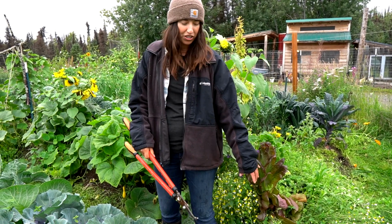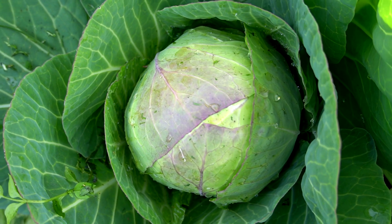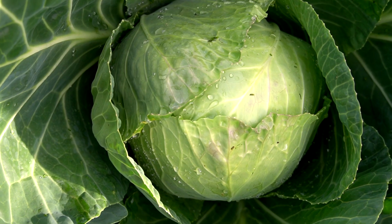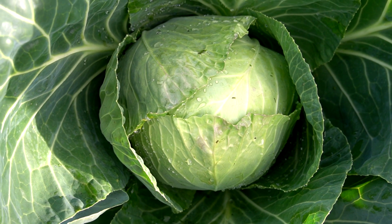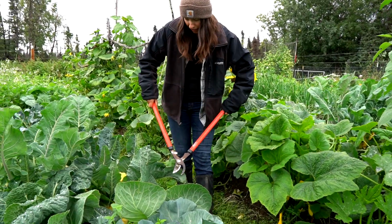We have another little patch of cabbages. This one on the end is Presto. That's a favorite of mine. We've got Red Jewel, and then we have Copenhagen, which is another favorite of mine. It produces this beautiful big green head. We're actually going to be harvesting this one today.